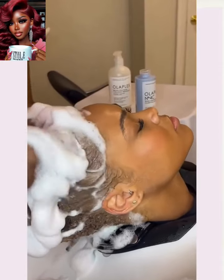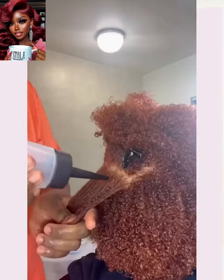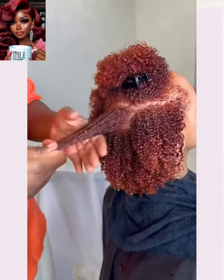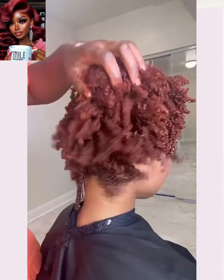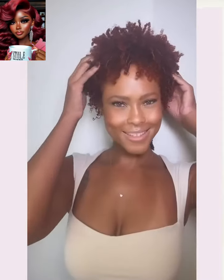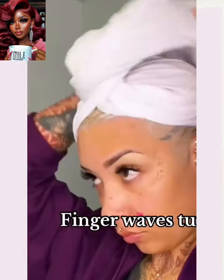And then next up, we have another color switch up. Reddish brown hue, very popular color for the fall season. Stylist is defining the curls here. Beautiful. She's got the tail going there in the back. The color is perfect for her complexion.